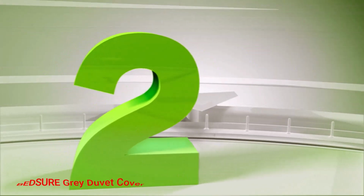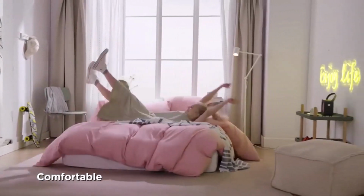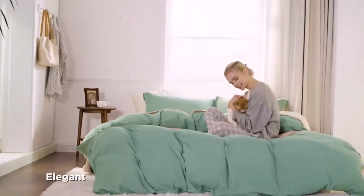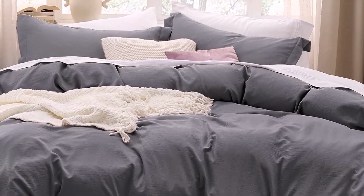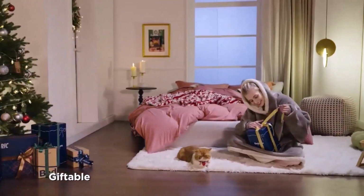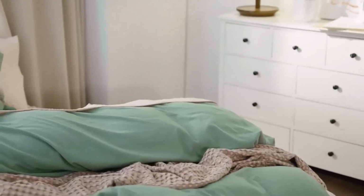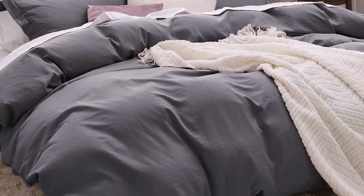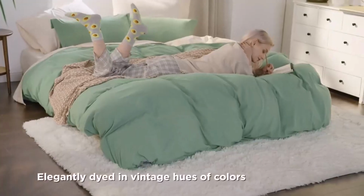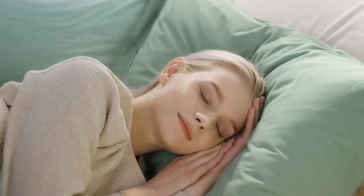Number 2. Bedsure Grey Duvet Cover. The Bedsure Grey Duvet cover will give you a luxurious and comfortable sleep experience. Crafted from premium microfiber fabric, this duvet cover is exceptionally soft for an incredibly cozy night's sleep. Its lightweight construction makes it suitable for use all year round. In addition to its comforting coziness, its solid hue adds an extra element of personalization to any room's decor. Plus, the neat stitching ensures durability and color will not fade, even after many washes.